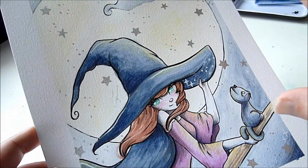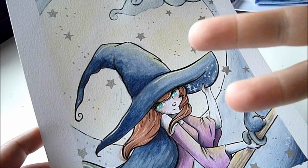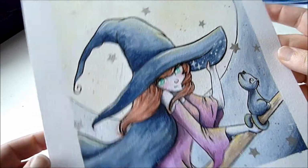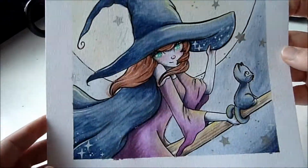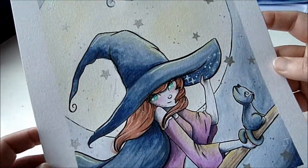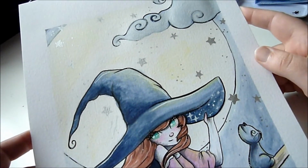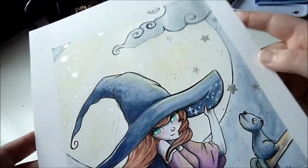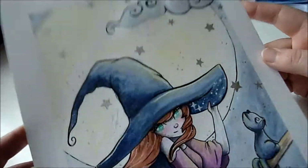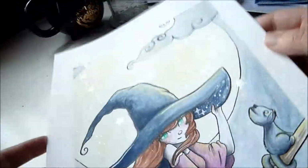I pretty much used watercolours, inks, coloured pencils and markers. I just kept working on it, which is good. So yeah, I have used silver ink for the stars, and I don't usually do that when I'm turning something into a print, just because it's shiny and it won't show on the print, but I'll see how it turns out. You'll still be able to see them, I just like how it goes shwing shwing.